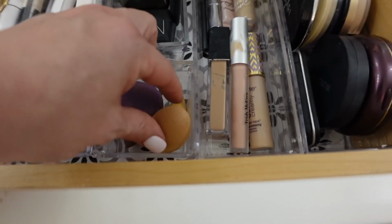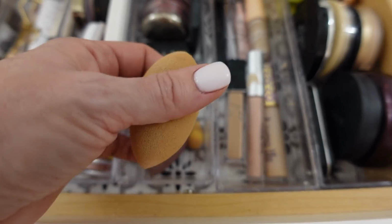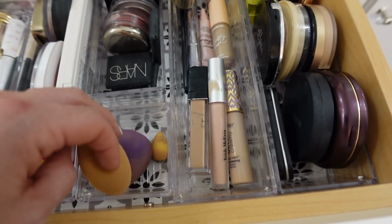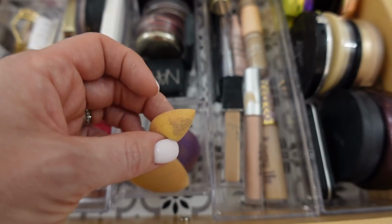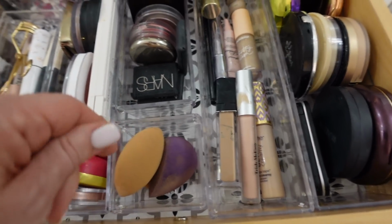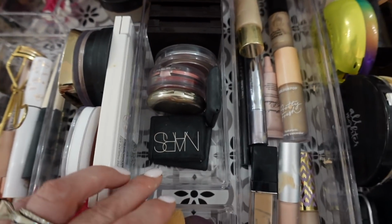These are my little sponge collection, and I can't stop with this e.l.f. camo sponge. It's easily the best sponge I've ever used. I love it. I do like sometimes this little guy for under eyes, but honestly, this little point gets right in there. It's fabulous. Okay, these are my blushes that I reach for the most.